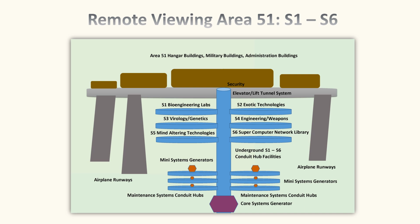And there's security checkpoints there to make sure only secure personnel who are supposed to go into S1 through S6 go into those underground facilities and nobody else. So there's strict security. Then the personnel is taken through the elevator / lift tunnel system, going down the elevator, and it stops at the various levels of the conduit hub facilities.